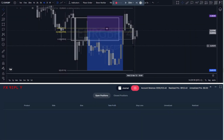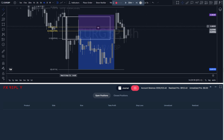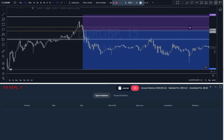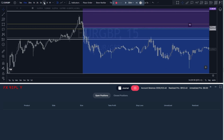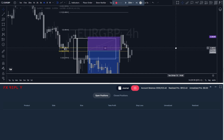First trade was a break even, and the reasons why I entered were this 4-hour fair value gap, equilibrium from the swing high to the swing low. Once it was inside of the golden zone, I entered on a break of structure in the lower time frames. Right here, take profit was the swing low, stop loss above the fair value gap with a little breathing room.